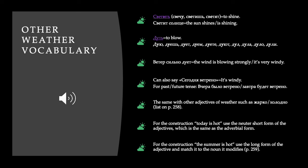And there's a whole list of other adjectives of weather on page 258, and the construction is the same. So if you want to say, today is hot, you'd say сегодня жарко with the neuter short form of the adjective. You would also know this as the adverbial form. So, сегодня жарко, сегодня холодно, сегодня солнечно, сегодня прохладно, сегодня ветрено, and so on and so forth.